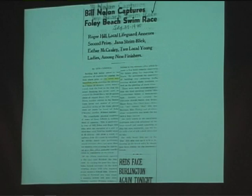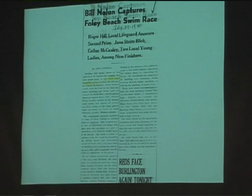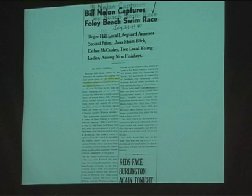They also had a seven mile swim around the perimeter of the pond five times, all the way down Sturgeon Street, all the way down around the island, around the back. Five times. This is the result of the 1940 race. Roger Hill, many of you remember him, a local lifeguard, came in second. Nine people finished, 15 started the race, the article goes on to say. Nine people finished a 7 mile race, that's pretty good.